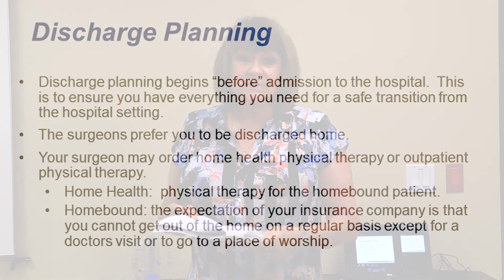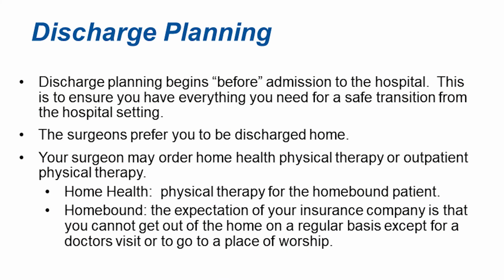We will send you home with wound care dressings. You'll go home with 2 dressings. One of our surgeons, if your wound is dry and not oozing, you'll go home with just open to air. The discharge planning starts before admission, so we kind of like to get your preferences ahead of time. So we will work with you when you come in.